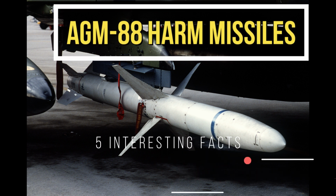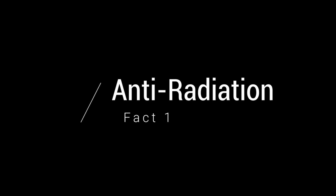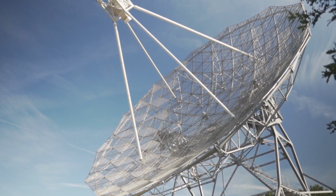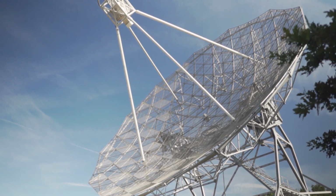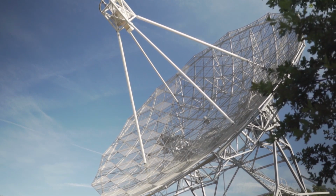Now let's get right into it. Fact 1. Anti-radiation. The AGM-88 is a very particular missile designed for one single thing: to seek out enemy radar and destroy it. It's plain and simple.